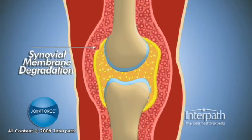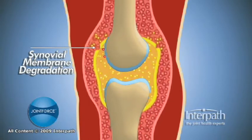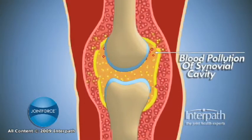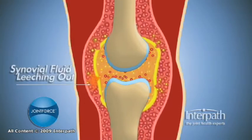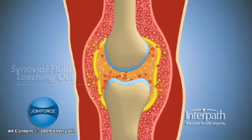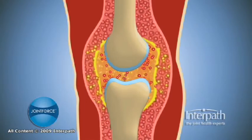The synovial membrane becomes leaky as gaps appear. It can no longer properly control the composition of the synovial fluid. Hyaluronic acid is able to leak out of the gaps and blood begins to leak in, bringing with it inflammatory cells which produce even more damaging chemicals.